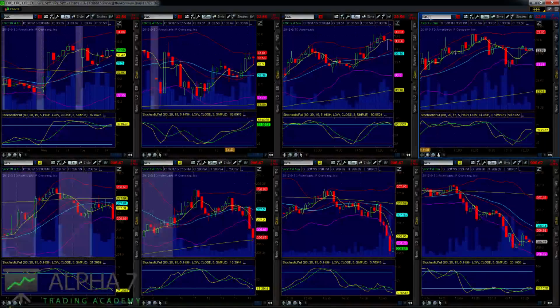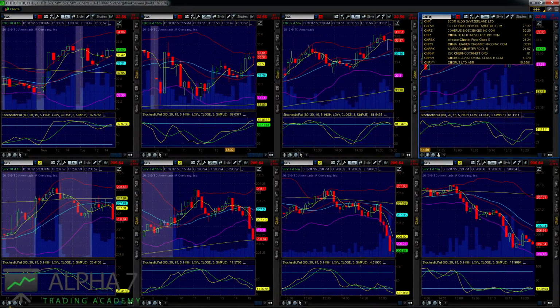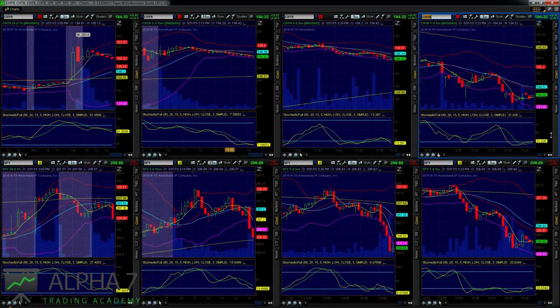The CHTR is ready to go again, I'll tell you that much. I may go into that again. It's also a plan A, actually. This is a make or break right here, because we have a double-edged sword. We have a setup forming on the upside, and we have the possibility that it's going to have resistance and then form another type of setup that we have in Alpha 7 to bring it lower.